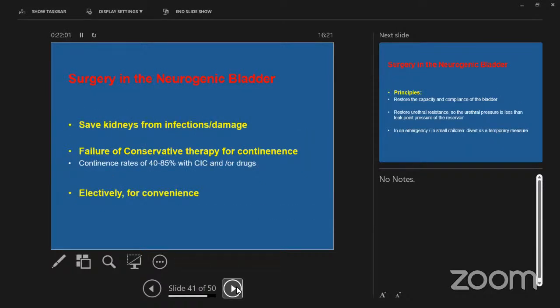So CIC is something that we start with in almost all children, but there are certain conditions in which CIC is not successful, in which case surgery needs to be done. And this surgery, as in all our treatment modalities, the aim of surgery is to save the kidneys from infection or damage when there is a failure of conservative therapy. Now, the success rates of CIC are between 40 to 85%, but for those who are left over, a surgical option can be done.